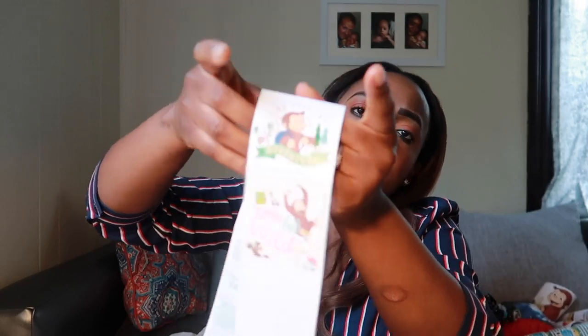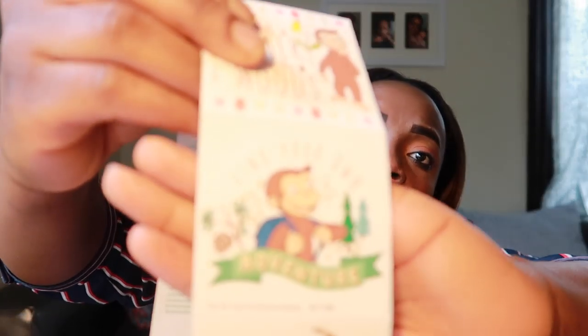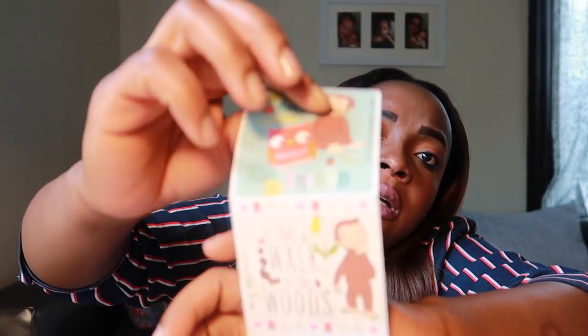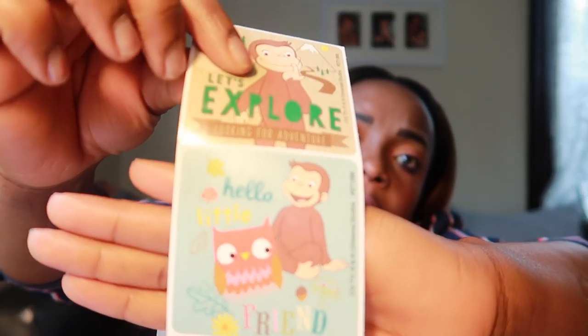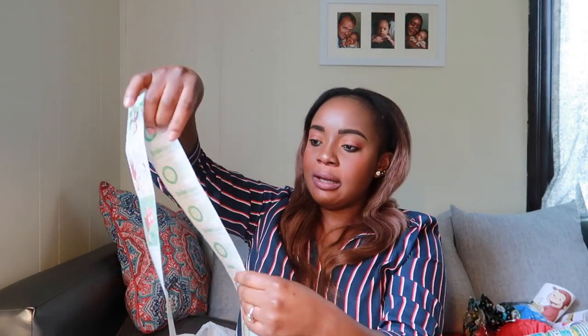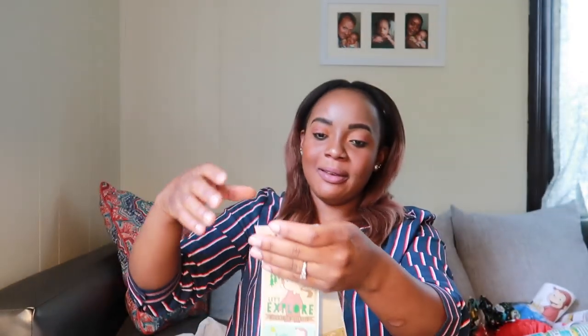So yeah, we got all that. I don't know what we're gonna use it for yet, but hopefully we're gonna use it for something. I wanted you guys to see what is written on it. You got all these stickers about Curious George's adventures and him being curious and stuff like that. We don't know what to use that for yet, but something will come up.